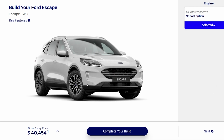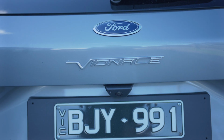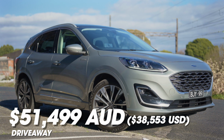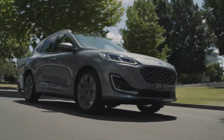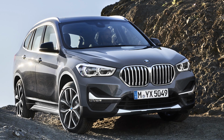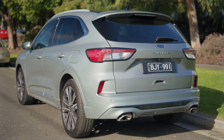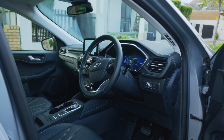Now, the Ford Escape starts at just over 40,000 Australian dollars, which is quite a lot of money. And as I said, we're driving the top spec Vignale trim, which starts at just under 52,000 Australian dollars in front wheel drive, at about 3 grand more if you want the all wheel drive. There's no escaping, pun intended, that this thing is pretty pricey. In fact, you can start to get some cars like the BMW X1, the Audi Q3, and other luxury cars for about this price. However, this thing is fully loaded. We'll discuss that more when we jump into the interior.